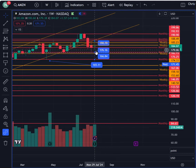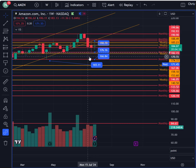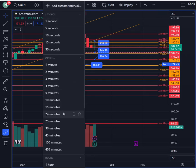But in after hours, Amazon's down a little over $12, almost 7%. So right around 170. So that puts us down in this area. So again, we're going to have another red bar. So it's going to be 4 red weeks in a row for Amazon. That just doesn't look good.